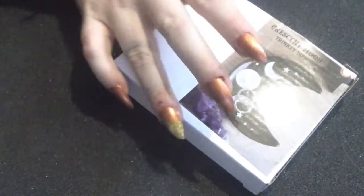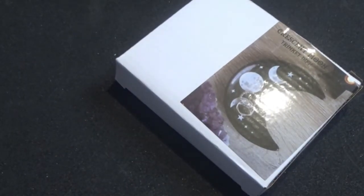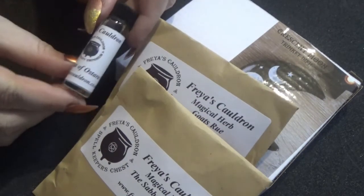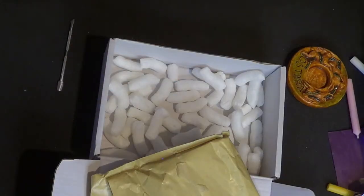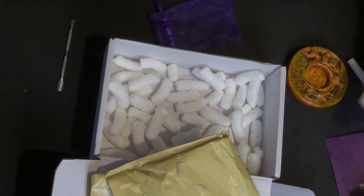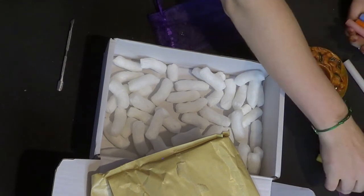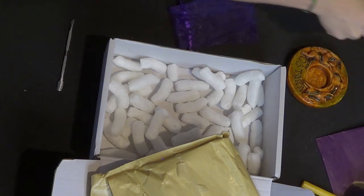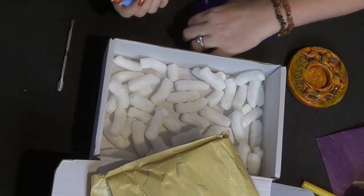So that's what we have got in this box. We have got the trinket. You've got the herbs, the magical herbs, the goat's rue, the Sabbath of Ostara herbs. We've got the anointing oil for the candles. I'll put these back in here.